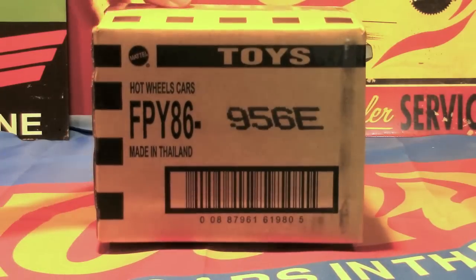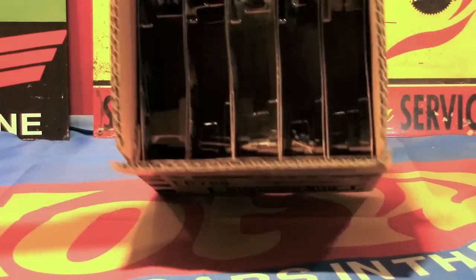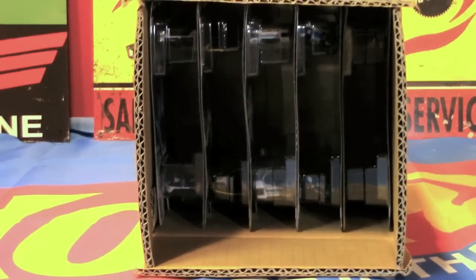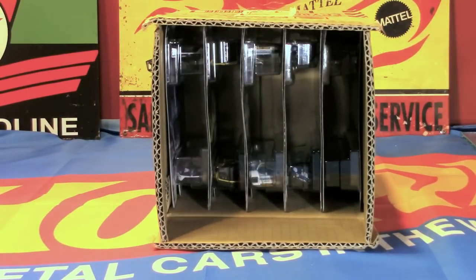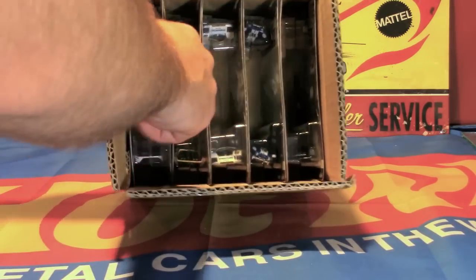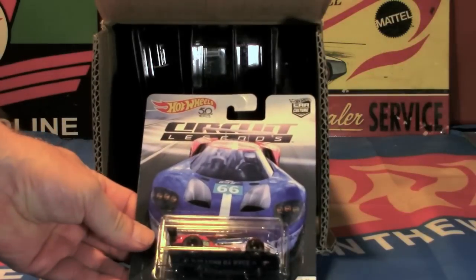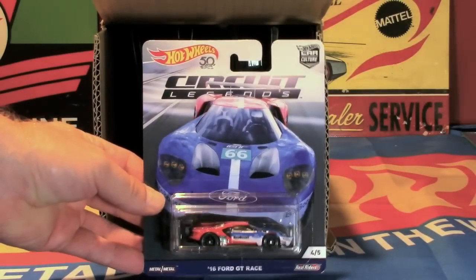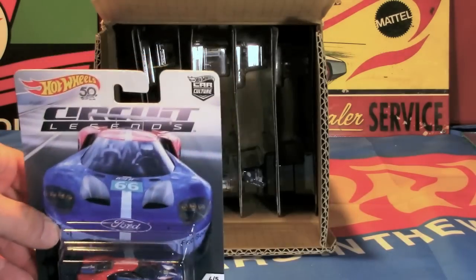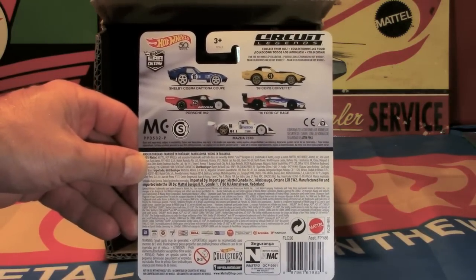Pretty anxious for this. Start from the left side here. This is number 4 out of 5, the Ford GT, and it is in the Le Mans livery. So we'll go ahead and pull them all out and take a look, and then I'll crack a set open. It's the back of the pack.